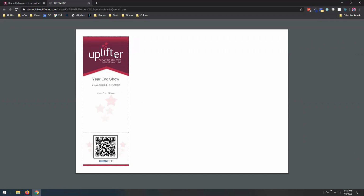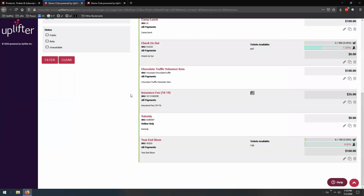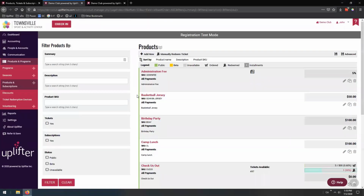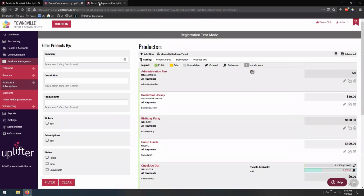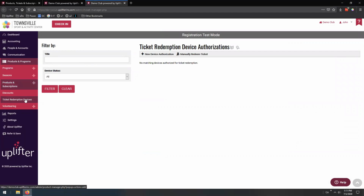Now, redeeming your ticket can be done in a couple of different ways depending on how you want to go about it. We already saw one way where you can just go into this bar here and you can redeem it through the system, but you can also navigate to products and programs, ticket redemption devices. And here you can enable devices to be able to redeem those tickets utilizing their cameras and a QR scanning app.